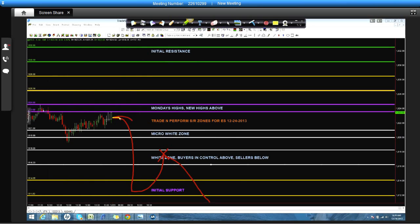We have two options. Obviously, we can open and have an open drive up. So what are the characteristics of an open drive up? Generally speaking, in the first 15 minutes, the first 3 bars are green, and it looks like this. That is characteristic of an open drive. It's followed by the tick, which will generally be positive. We're probably going to open with a very neutral tick here, probably pretty close to plus. It's either going to be plus or minus 100 would be my guess. I'll have to look at it in a minute.